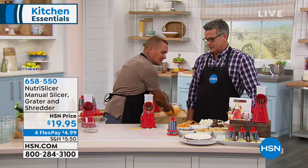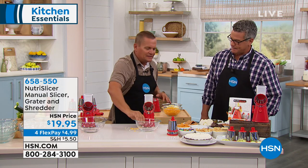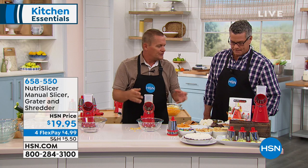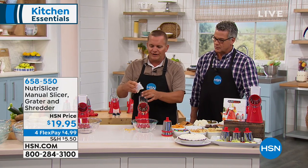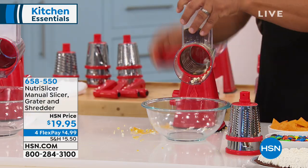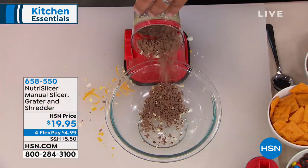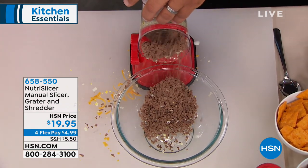Let me move these back here, because with the NutriSlicer, you can do just about everything in the kitchen that you would ever need, and just for grating alone, you're going to love it. You just saw me do cheese and eggs. I'll even throw a chunk of chocolate in here. You can grate chocolate for cakes and pies, for topping a latte, anything you want to grate, coconut, chocolate.